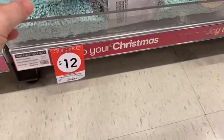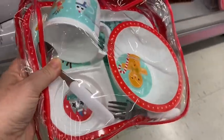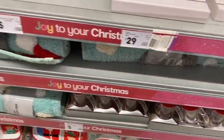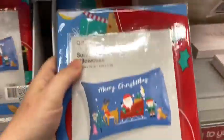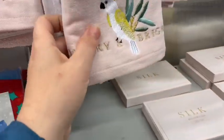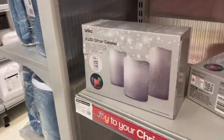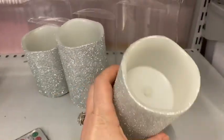This set was sweet too, with the bowl and cup, cutlery, and that was $10. Pillowcases. This could be quite a cute idea in like a Christmas Eve box. Have a little Merry Christmas Santa pillow for Christmas Eve. And some sweet hand towels. The candle set of 3 is gold and silver, and they're LED. And the pack of 3 was $12.